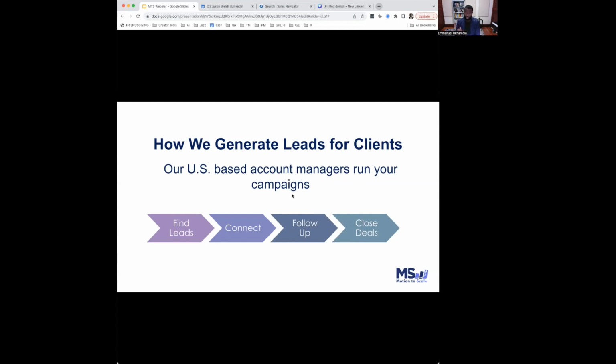The more challenging part is scale. So, our team at Motion to Scale, we have account managers that run these campaigns for you. We craft your ideal customer profile. We target them with connections. We send the connection request, 500 a month for you. Those that do not respond to your connection request, or once they connect and don't respond to your message, we follow up 3-4 times until they respond. And then all you have to do is close the deal. You get on and you close the deal.